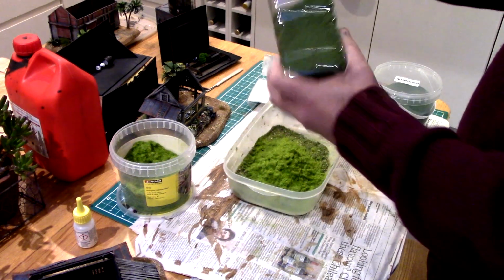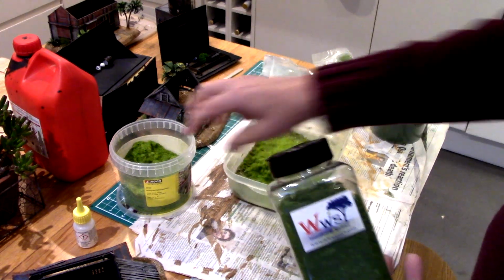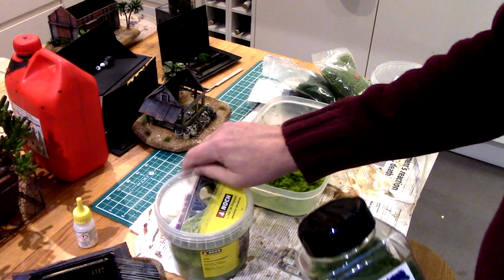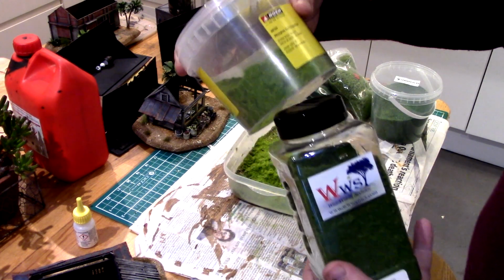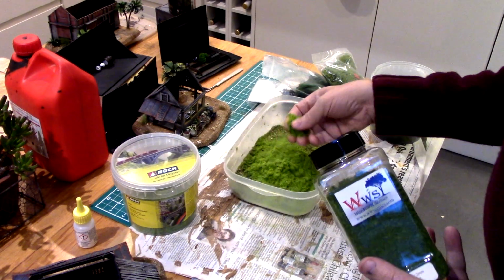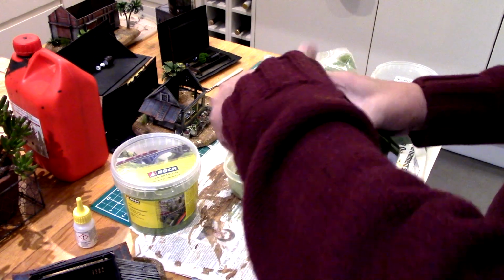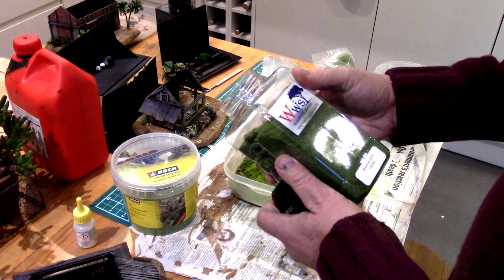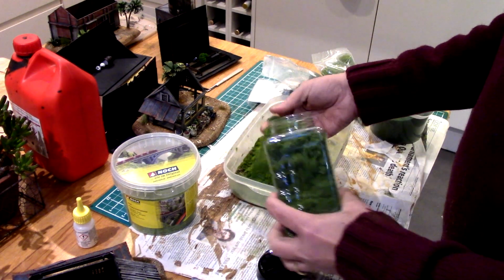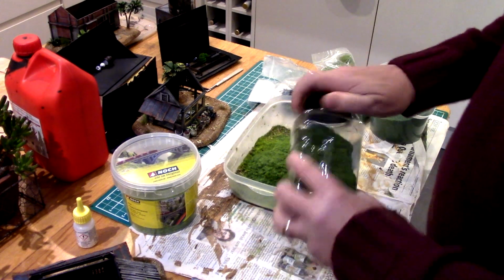I want to add a little bit of difference in tone. So this is a summer 2mm grass. What's the length on this? Let's have a look. I think this is really quite short. Well, I don't think Noch are going to tell us, but looking at it, I'd say that is a 2mm grass as well. So this is from War World Scenics. This is a summer 2mm, so it's a bit darker, so we're going to get a bit of variety. So we're just going to put one handful of that in there, so 3 to 1 so far.